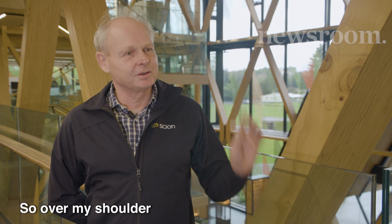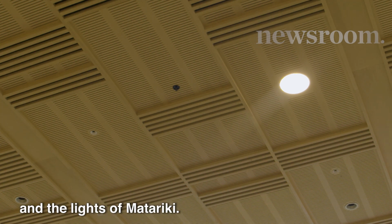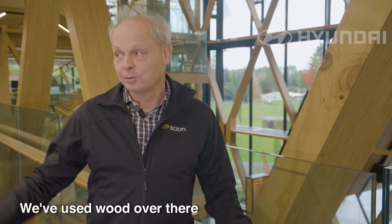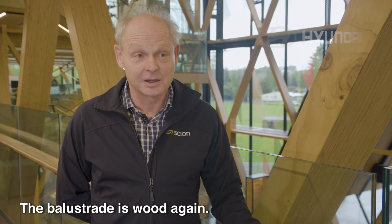Over my shoulder is the lovely ceiling. That tells a story of the radiata pine genome and the lights of Matariki, but it's a fantastic thing, and the closer you get to it, the better it looks. That wood does fill in appearance grade products. We've used wood over there as an appearance feature as well. The balustrade is wood again.